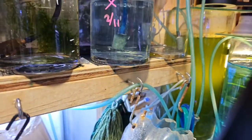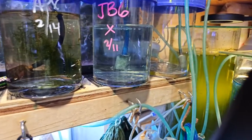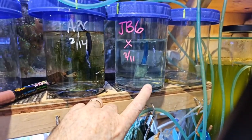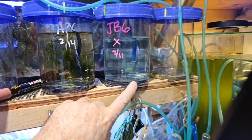The mother is a platinum and the father is black. So I don't know what we're going to get out of this pair. I just want to see the colors of these 6 fry that survived. So that's this week also.